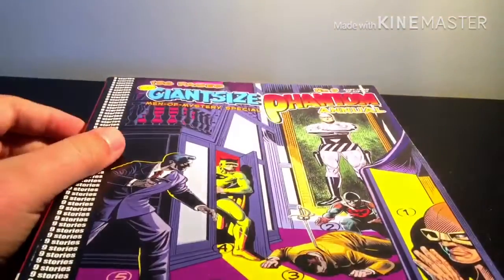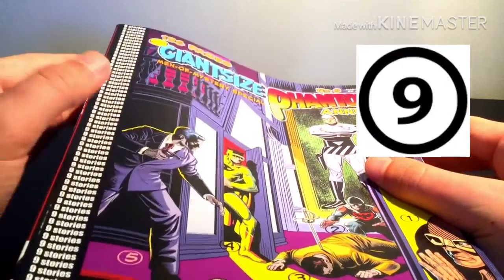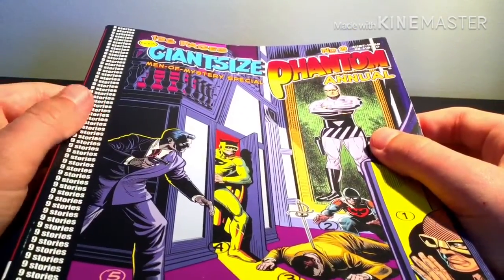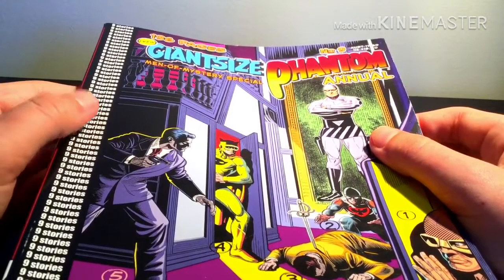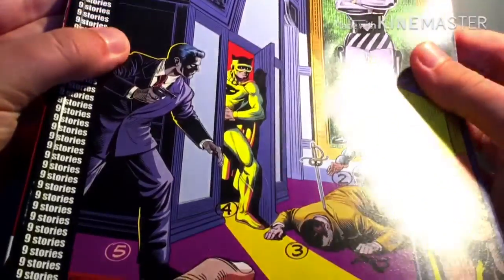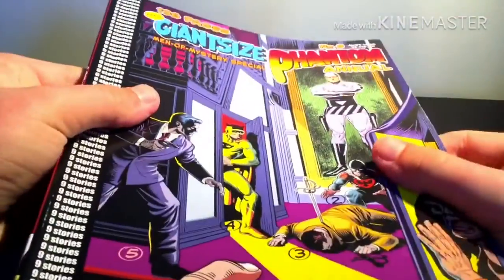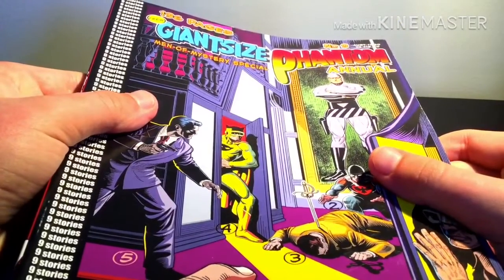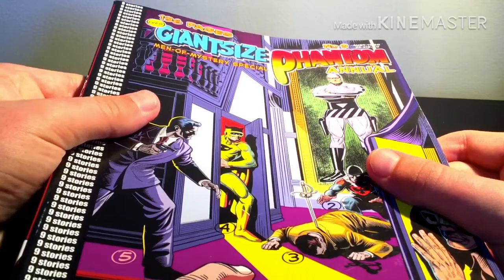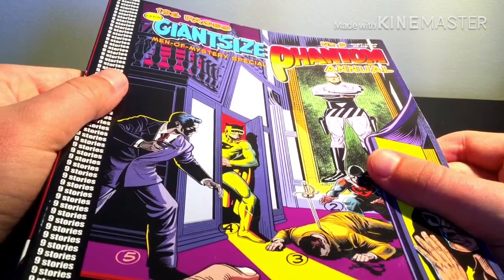So, yeah. Coming in at number 9 is the number 9 giant-sized Phantom annual, Men of Mystery special. It's the covers, back and front, done by Glenn Lovston. He's done most of the Phantom giant-sized Phantom covers. Well, when we say most of them, we're talking about all of them.